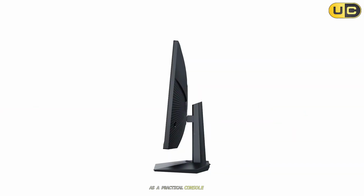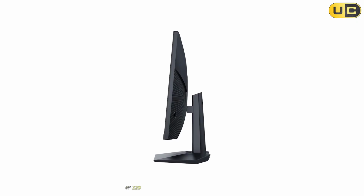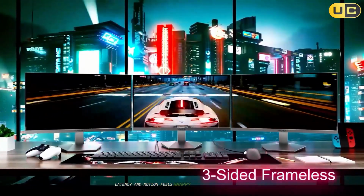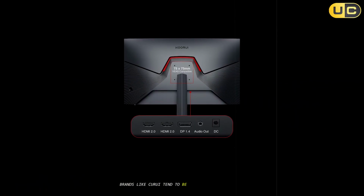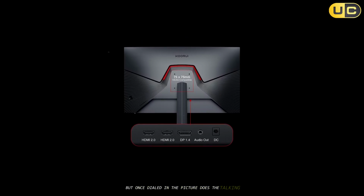As a practical console pick, the key is whether you get HDMI inputs capable of 120 Hz at the resolution you're targeting. When paired correctly, latency and motion feel snappy enough for shooters and racers. The stand and OSD on budget performance brands like KOORUI tend to be functional rather than premium, but once dialed in, the picture does the talking.